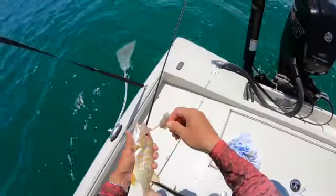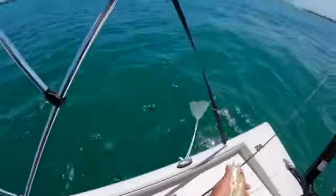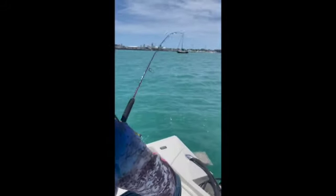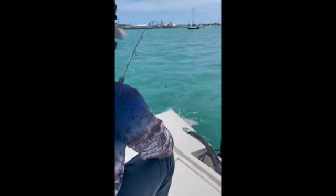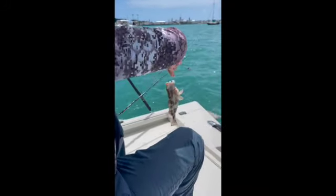She don't care. She just wants a fish. I don't know what that one is. It's not big enough. It's only like 8 or 10 inches. Things pretty.